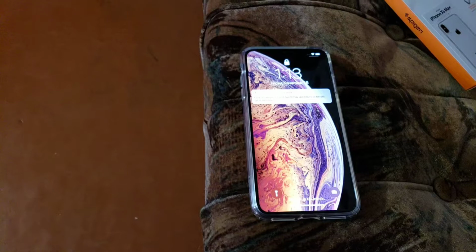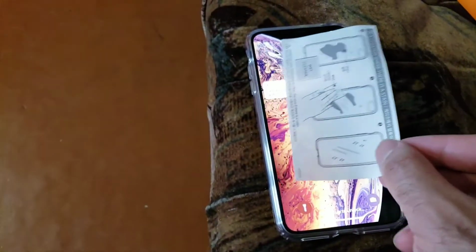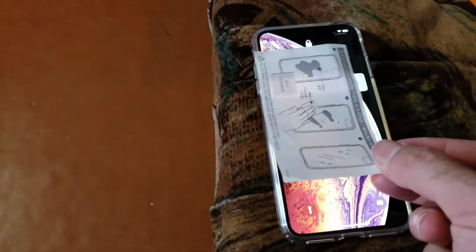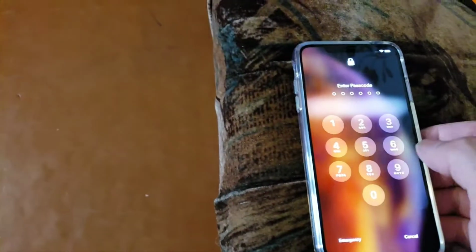But see, $35, listen, $35, and this is what I tell you now. Look, wait guys. Okay. Now I put the phone inside, look. The most important thing for me is protecting the edge here, look. It's higher than the screen. It doesn't bother touch or anything. Look, I can grab, wait.